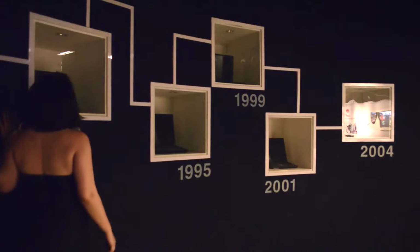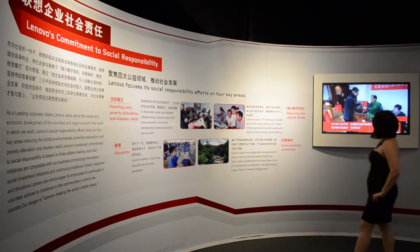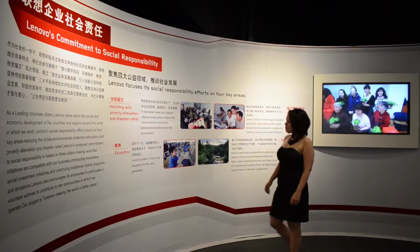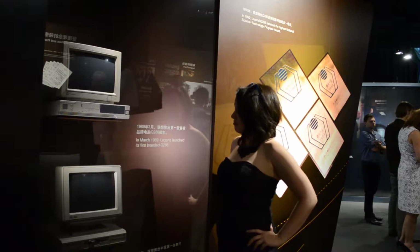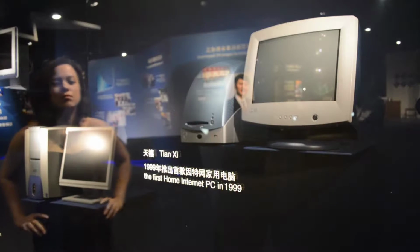First they tried to import TVs but failed. A year later, they started performing quality checks on computers for new buyers. But their first break was a circuit board that allowed IBM computers to process Chinese characters. Their first consumer product was the Tianxi, a computer designed to make it easy to connect to the internet. In 2000, it sold 1 million units, which was the best-selling computer in the history of China.